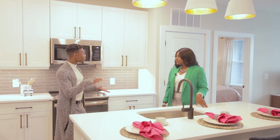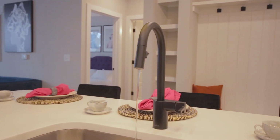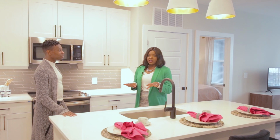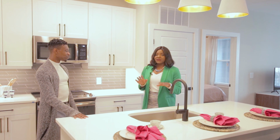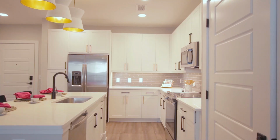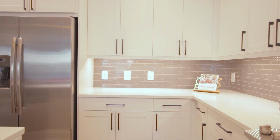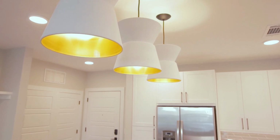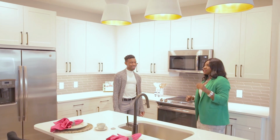Now, based on our floor levels, you also get to change your finishes. Right now we have the black finishes with the gray backsplash for the second floor. We are actually on the second floor of the apartment. How many floors? 6 floors. So with each floor you can choose a different finish. That's really cool. You don't see many places doing that around here. And these lights are amazing. Perfect accent. I love the gold touch.